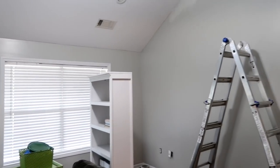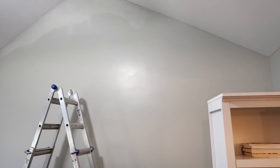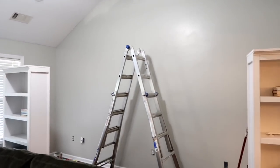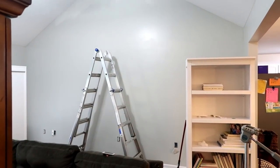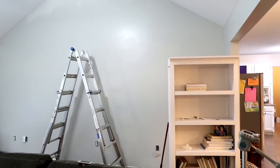It looks so much better. I like it so much better than that ugly brown color. And that is a different color because that is what he just painted. So once it dries, it will all dry the same. Looks really good, you guys.